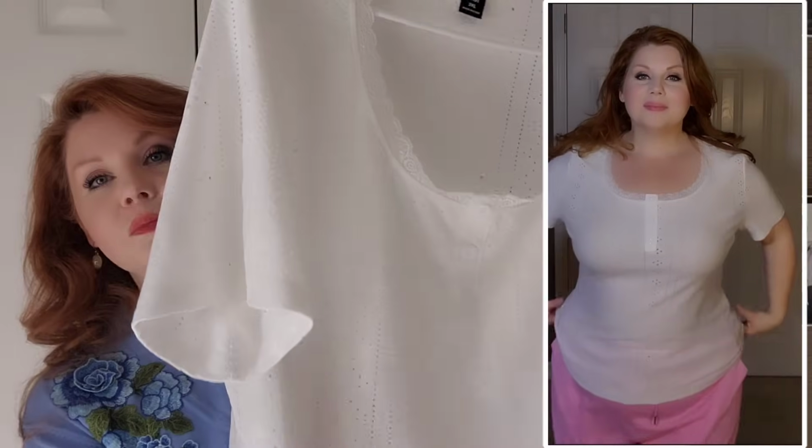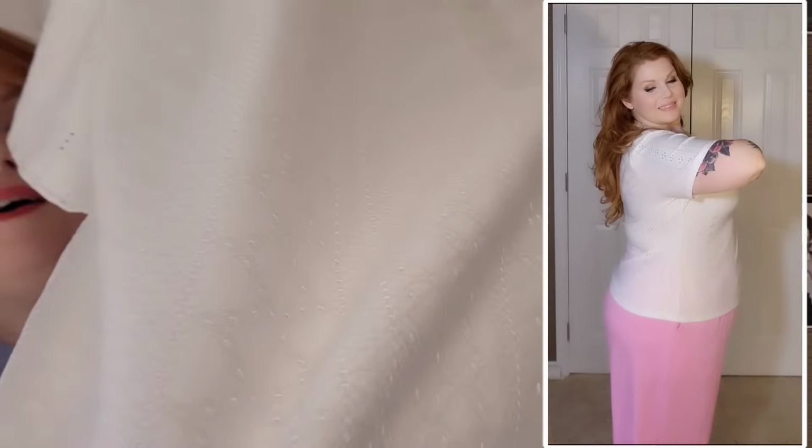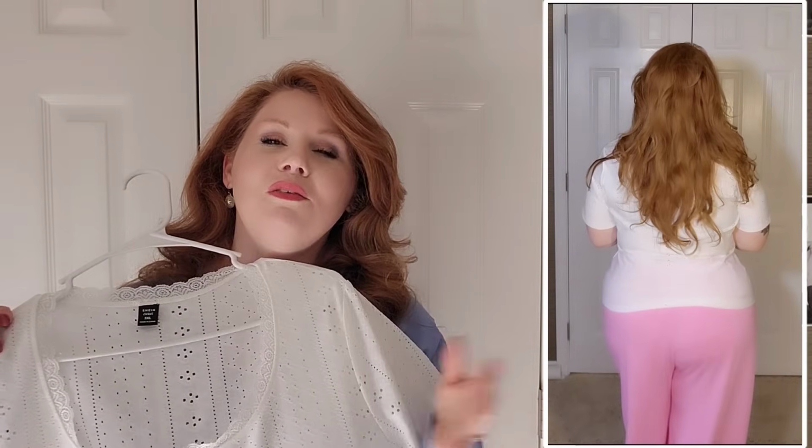So like I said, it is more of an eyelet. So you can see right there, you do have the eyelet holes through this, the lace right here at the trim on the neckline. So cute, but I would personally wear this around the house with these lounge pants just because you can see right through it. I'll be perfectly honest, I do have on a nude bra in the try-on part for this one, but you can see through it. I mean, if you wanted to wear it underneath something, that would be perfectly fine. But this to me is more of a lounging around the house, throwing a little sports bra or a bralette, and you'll be good to go.